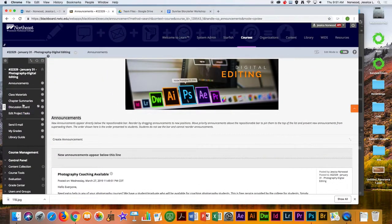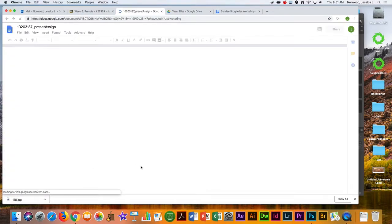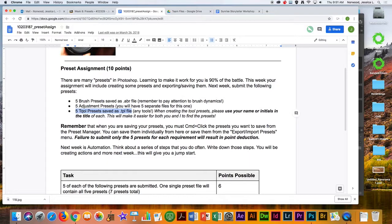Let me get to, let's see, editing, materials. There we go. So this is the brush preset, and then there's 5 adjustments, and then tools. But when you submit it, these tool presets will save as one file, and the brush presets will save as one file, so all 5 are contained in the one file. But adjustment presets, when we save those out, it doesn't let us save it as one file. They're individual files. So you'll have the 5 individual ones for that, one containing all 5 of these, and one containing all 5 of those. So you'll only have 7 files to submit when you're done, but that's 15 presets total.